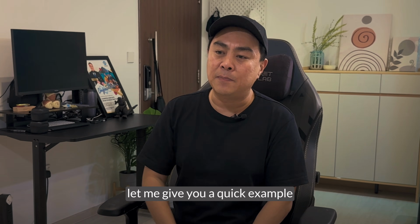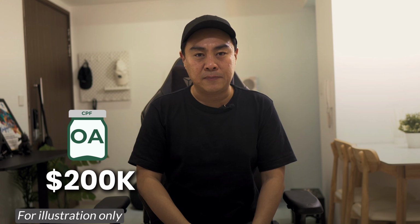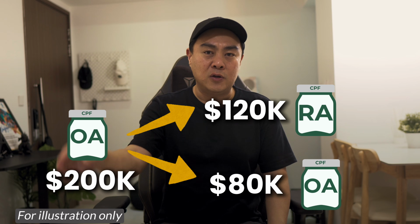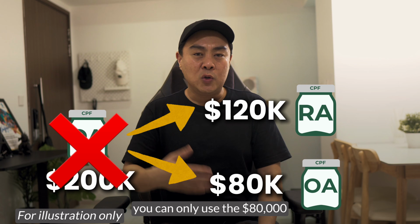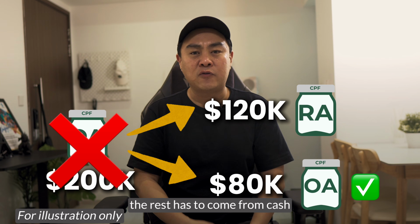Let me give you a quick example. Let's say your CPF refund after selling your flat is about 200,000. Out of that, around 120,000 moves into your retirement account, leaving only 80k in your ordinary account OA. So when you buy your next home, you can't use the full 200k like before. You can only use the 80,000 that is left in your OA. The rest has to come from cash.